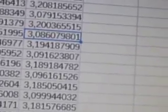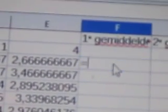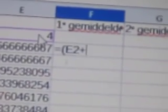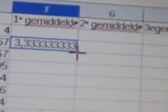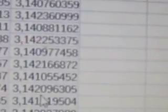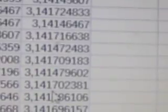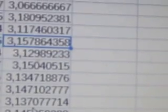What I'm going to do is take this number, that number, the first result, plus the second result. Close the brackets and divide it by 2. And then copy it all over the place. We see that it already is more rapidly converging to pi. Not as fast as I like, but okay, we're just getting started.